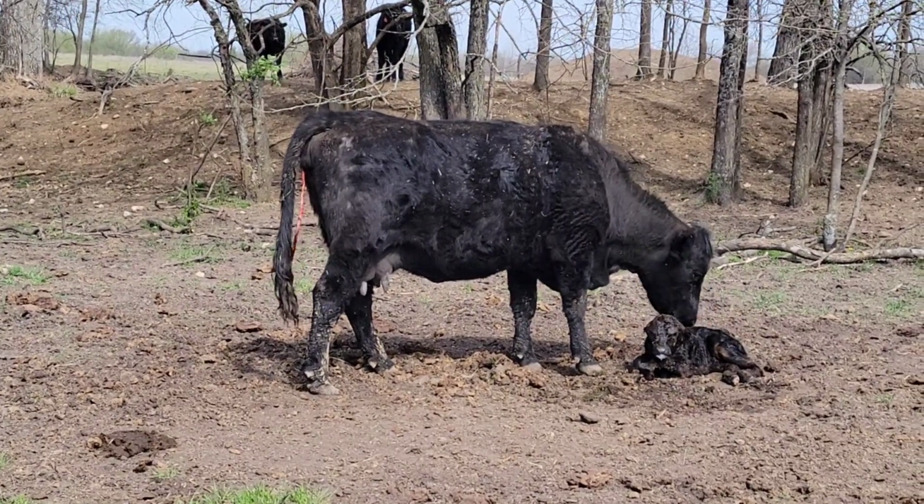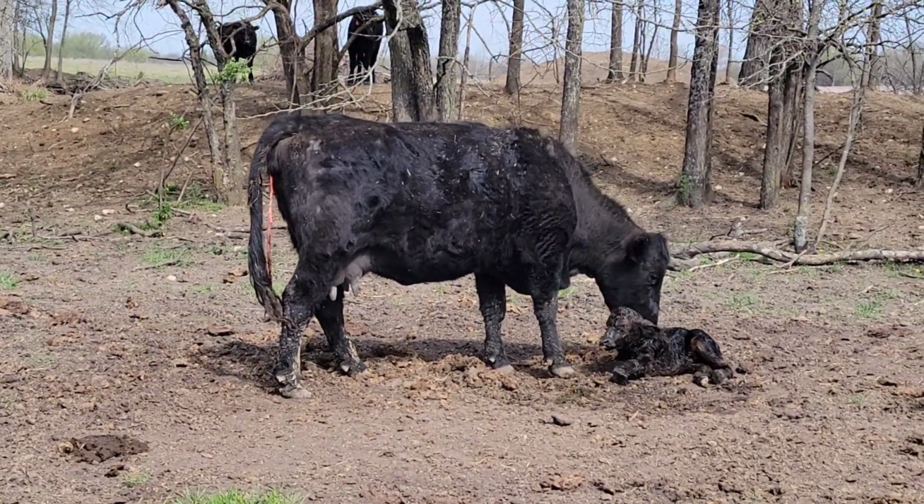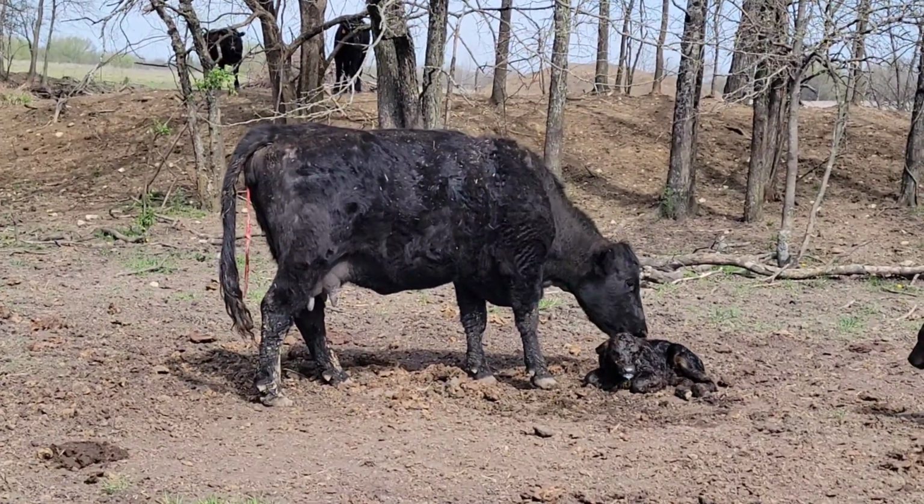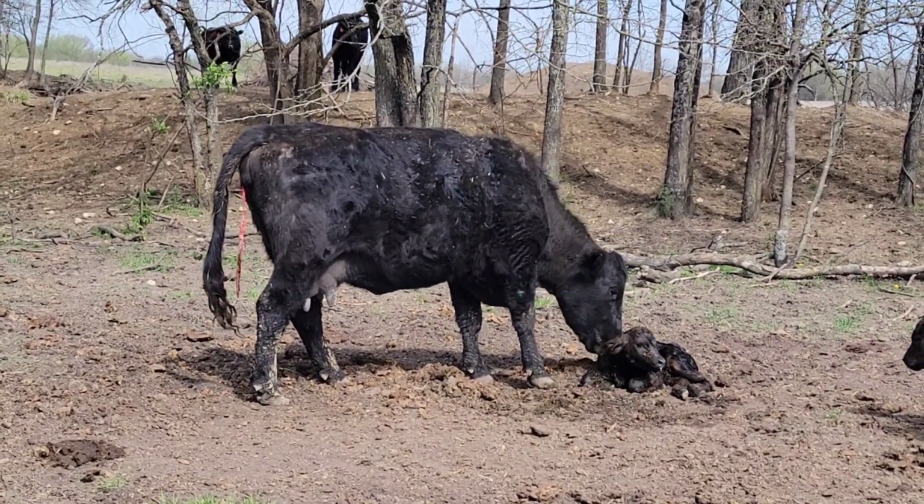From the time we saw her lay down to driving back and coming back out with the Ranger was about 5 minutes, is how quick this happened.